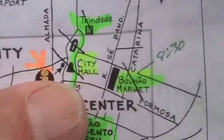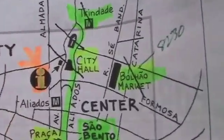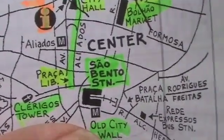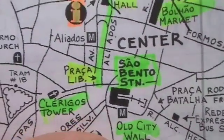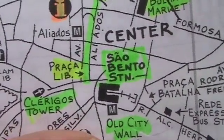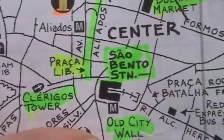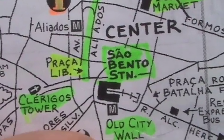So where we are is City Hall. We've been to the ones I've just checked off. We were over at the market on the right. I'm going to turn back down to Praça Librador, I think that probably is, and take a closer look at São Bento Station, and then hopefully get a chance to climb up Clérigos Tower, which is right next to my hostel.